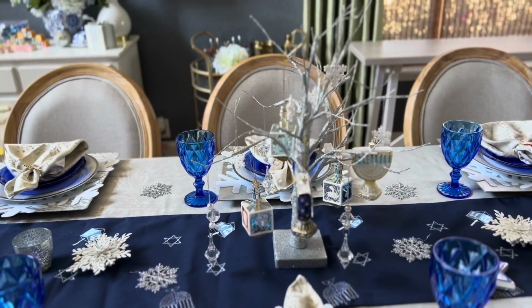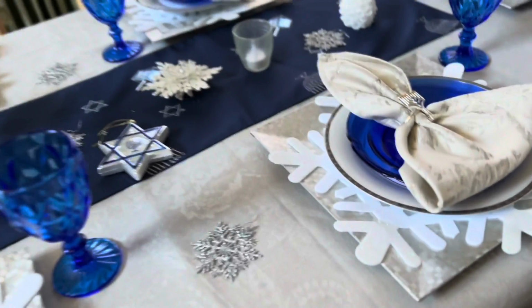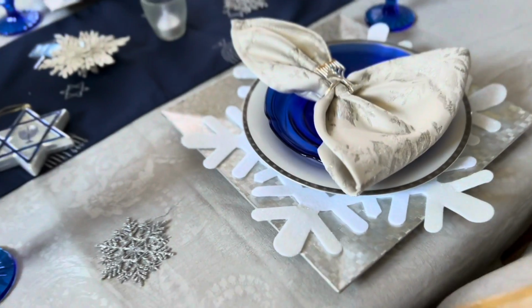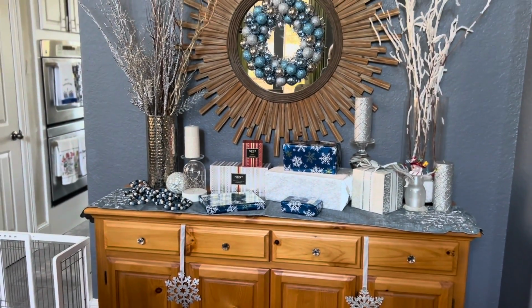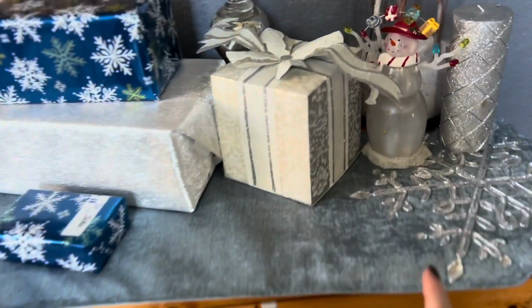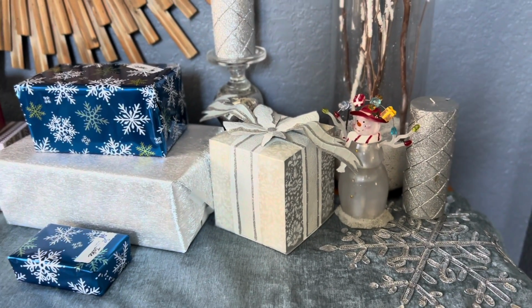That tree also lights up, and the ornaments on that are all from Michael's. They have a really good, like I said, Hanukkah setup. These little snowflakes, they also have glitter all over them, I found at the dollar store. The napkin rings, I will try to find the source, but they were also from my mother-in-law. And then over here, we basically have what's our gift table. These are real gifts going on now. And this runner, I actually found at Big Lots, and they're still in stock as of this morning, so I will link those if I can. Otherwise, just check out Big Lots. They have a lot of really, really good home decor.